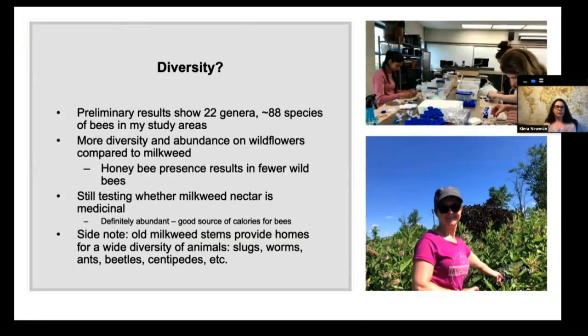Overall, my research is showing that on milkweed, we do have a lot of diversity. Over 22 genera and 88 species of wild bees have been found on milkweed. Those wild bees are more diverse and abundant on wildflowers near the milkweed, though, instead of right on the milkweed. And the honeybee presence results in fewer wild bees in an area. I'm still testing whether milkweed nectar is medicinal, but it's definitely abundant. It's a good source of calories for all of those bees.